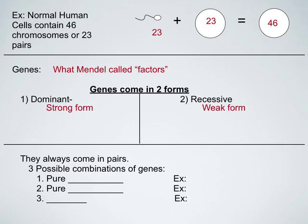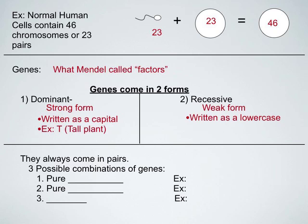We're going to use letters to symbolize these genes. Whenever we use a letter for a dominant gene, we always use a capital letter. For example, if I'm thinking about pea plants, I'm thinking about the gene for a tall plant. We would use a capital T for tall, and that's the dominant version of plant height. What do you think we use for the recessive version? A lowercase letter.